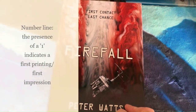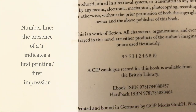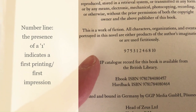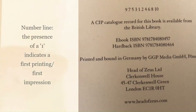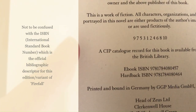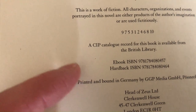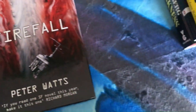So that's slightly confusing. Something we should all do as collectors and as bibliophiles is really say first printing or first impression more. So you get a thing called a number line, and I'll flash it up on the screen in a second. The number line in a book denotes what number printing it is. So you'll have a number there. The numbers might be out of order. It might be 1 to 9. It might go 9 to 1. They could all be jumbled up. The point is, if there's a 1 in that number line, that means it's the first printing, the first edition, as we incorrectly say, the first printing.